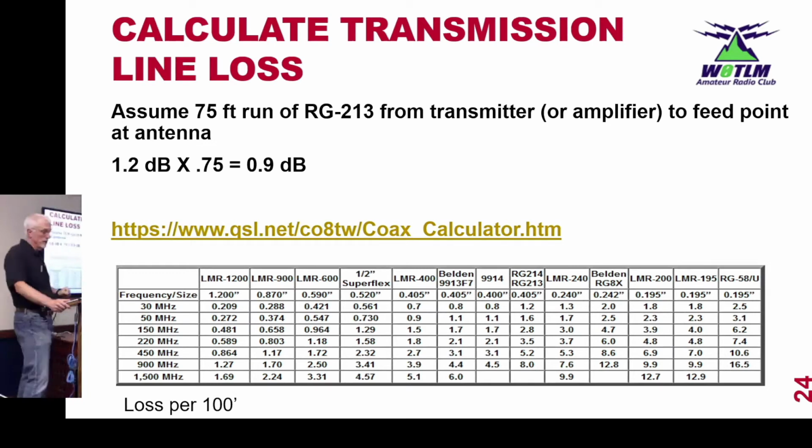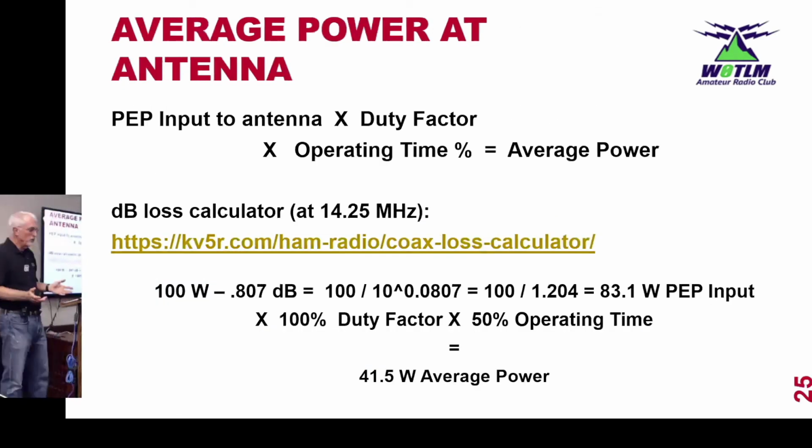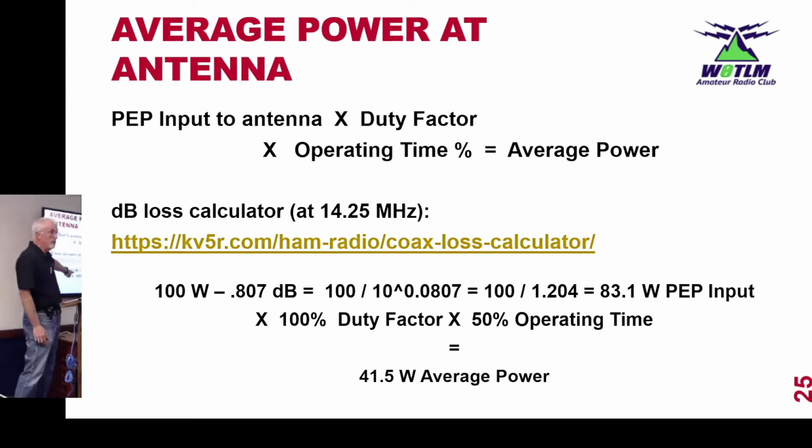These tables aren't very good because it doesn't show me what it is at 14 megahertz. So these online calculators are much better for that. Lower frequency, I'm going to have less loss. I'm going to have higher power going to the antenna. So now, average power at the antenna is, with a dB loss calculator, 100 watts minus 0.807 dB. That is the loss in the coax, because that's what it actually was at 20 meters. There's some math here.